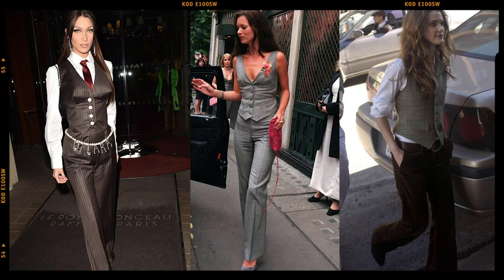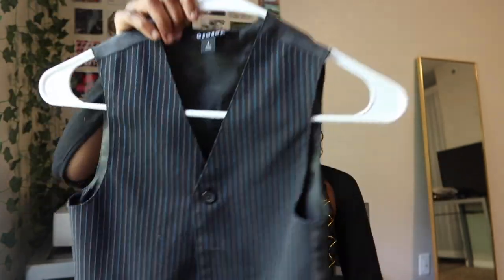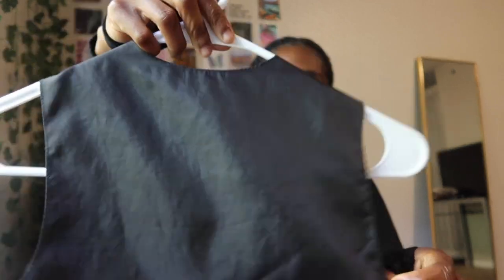I'm gonna try to insert pictures of outfits that inspired me to get these items so you guys can also see what is influencing my personal style, because I feel like that would be interesting too. So hopefully I can find some cute outfits that style a little vest like this. And this is like a little boy's church vest, but I love it. And it's also pinstripe, and the back is kind of like this nylon material. But I think this is gonna be great with the skirt that I have to show you guys later.